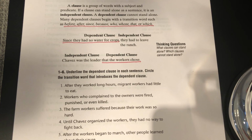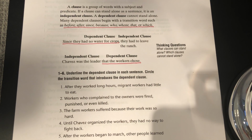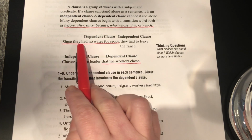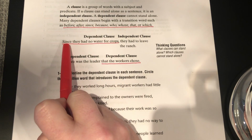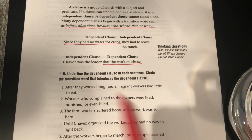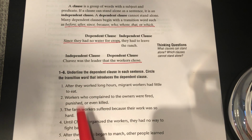Since they had no water for crops, they had to leave the ranch. They had to leave the ranch is an independent clause. That sentence could stand alone by itself and it would make sense. Since they had no water for crops is the dependent clause. It cannot make sense by itself. It needs the rest of the sentence to help it make sense. And again, it starts with the word since, and if you look up here, since is one of the transition words. So since they had no water for crops would be the dependent clause.